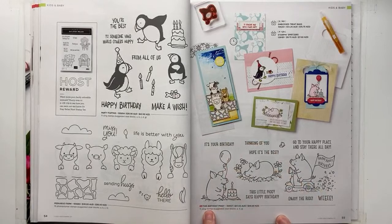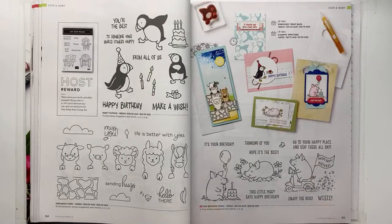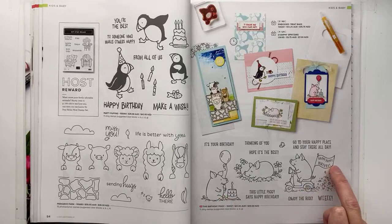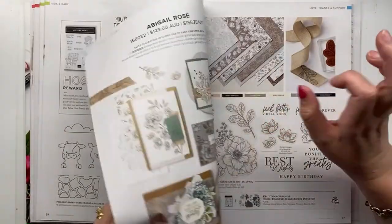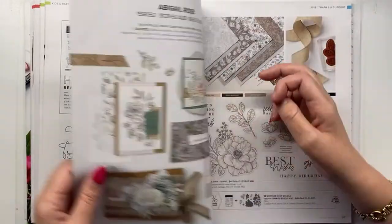And we have this Birthday Piggy. This is a great companion set for a piggy set we had many, many years ago. Not many, a few years ago. But really, really sweet. I love these on a scooter with the happy, happy birthday on the flag. So cute. So cute. I do have a friend who is utterly obsessed with pigs.